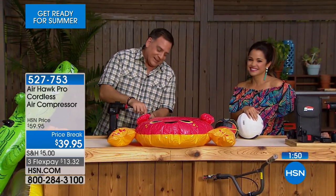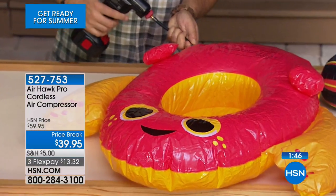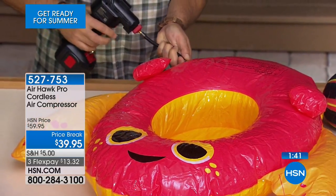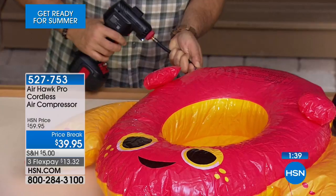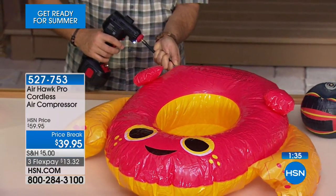Like last week, I was selling this and Tracy Rosa came in here. She was going to a family reunion and they had a pool float. I kid you not, it was the size of my Jeep. It was a giant flamingo. And she so desperately wanted to borrow my Air Hawk. Being the nice guy that I am, I didn't have it with me, so I couldn't help her out.